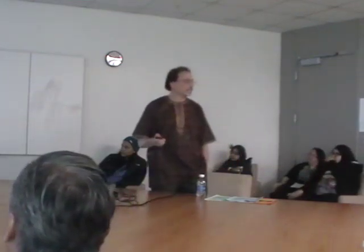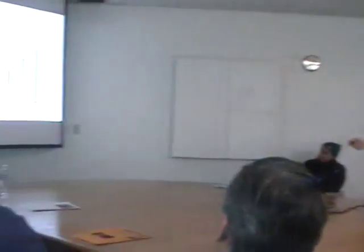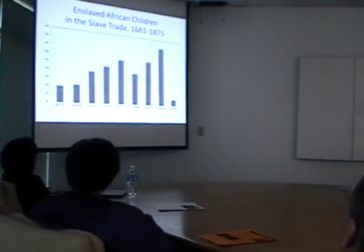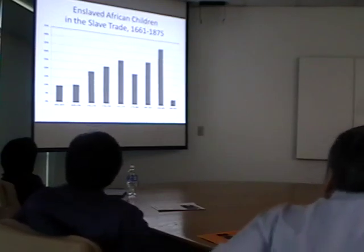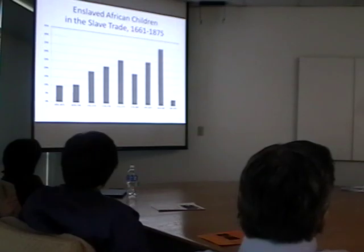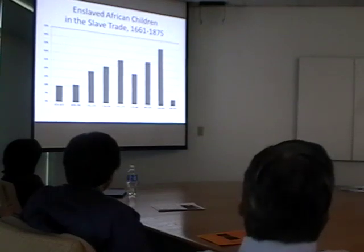These are the average ages of the Africans. Look at the percentages of Africans that were young. 30% in 1775, about the same number in 1800, and by 1826, 1850, it goes up to 40%. So the shipment that came to Puerto Rico was in line with the continual human trafficking of African children that was taking place in Africa.